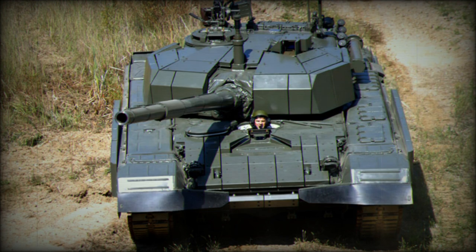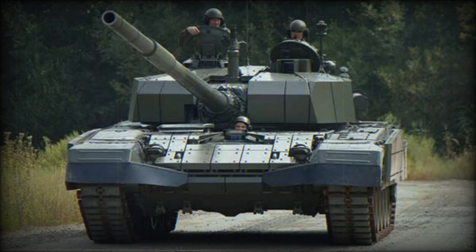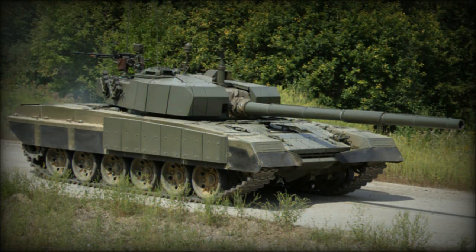It fires three types of ammunition, including APFSDS, HEAT and HE rounds. The autoloader holds 22 rounds, while the rest of the ammunition is stored in the combat compartment. Secondary armament consists of a coaxial 7.62mm machine gun and a roof-mounted 12.7mm heavy machine gun.